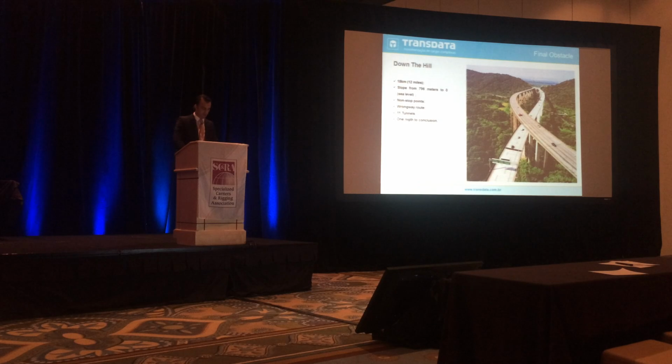So, after crossing the Binnings Dam, we reached the beginning of the mountain range road. The difficulty of this stage was the fact that there are no stopping points along the road. There was no room for mistakes. The transportation should be done in no more than 1 night, and we did it. Our team completed the course with precision in a single night, crossing all the 11 tight tunnels and covering the 12 miles in about 5 hours.